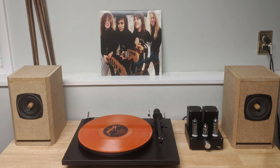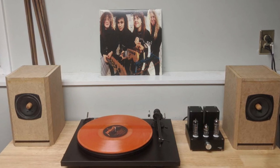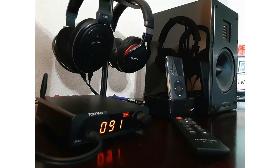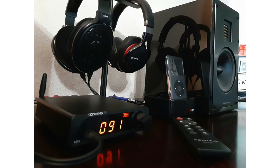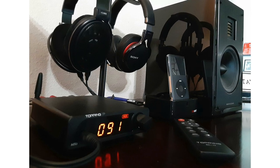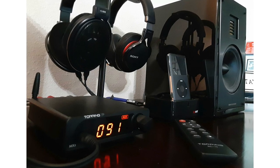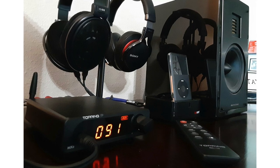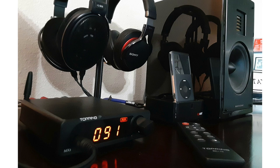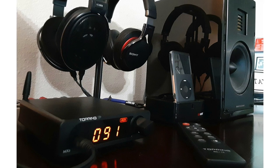The speaker cables are DIY, and the interconnects are DIY with Mogami cable. Lewis is keeping it simple. He's got a Topping MX3 DAC amp for headphones. The speakers are Martin Logan LX15s, and there's a Martin Logan Dynamo 700 sub.